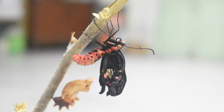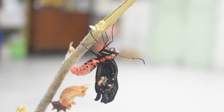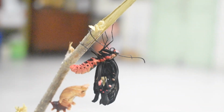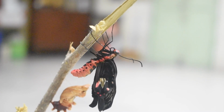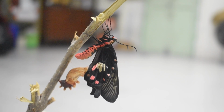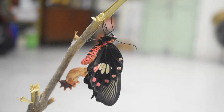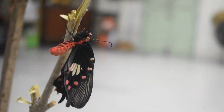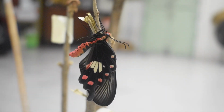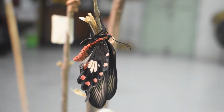But her wings cannot fly out to see the world yet. The wings are too small and wet. So she needs to absorb air and let it flow through her wings to expand them. She can spread all of her wings in 10 minutes, but still needs to let them dry and get strong enough for 3 hours.